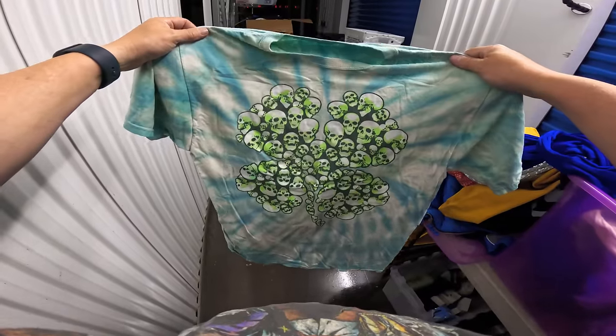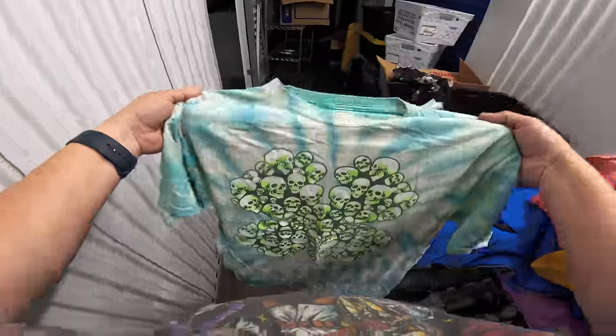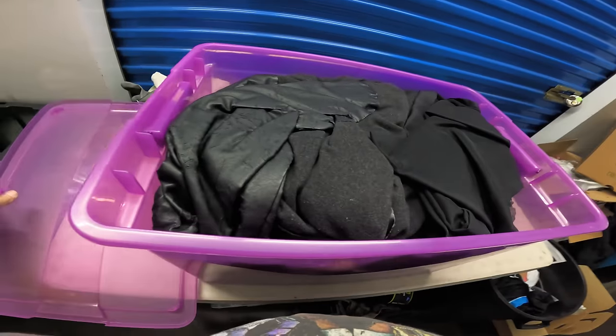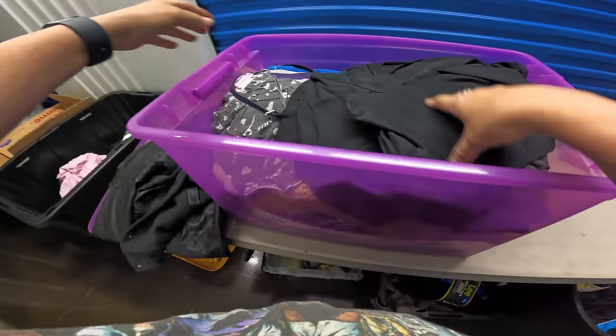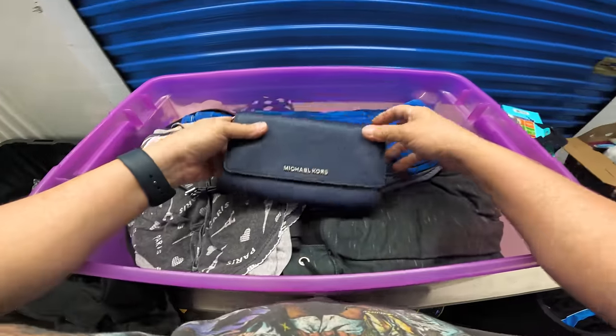Four-leaf clover in the shape of skulls there. Or made out of skulls, I mean. That's kind of neat. All right. Next bin looks just like that bin, but it's a different bin. Oh, little jacket. Oh.